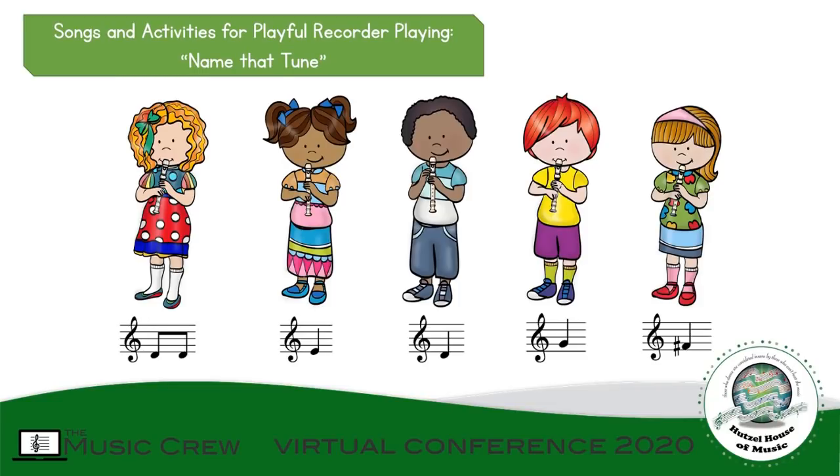One of the first activities I like to do at the beginning of the year with my fifth graders when we're ready to work on recorder is do a name that tune way of introducing a song. The song I typically use for this activity is Happy Birthday because it includes all of the notes that they've learned through fourth grade. So it serves as a great way to review. And it's also a useful song that they can take their recorder home and play Happy Birthday for somebody at home after we've learned it.